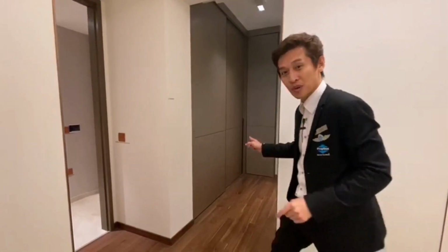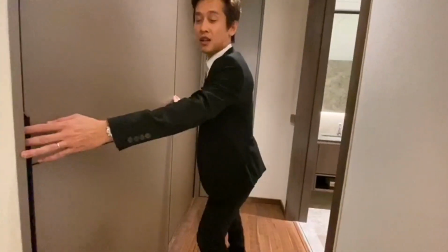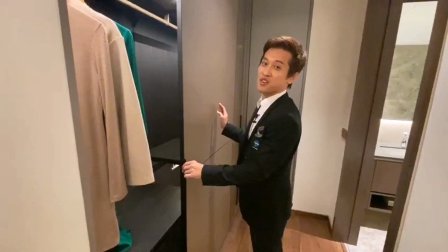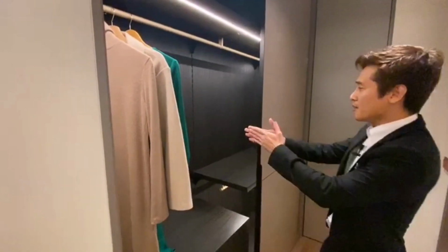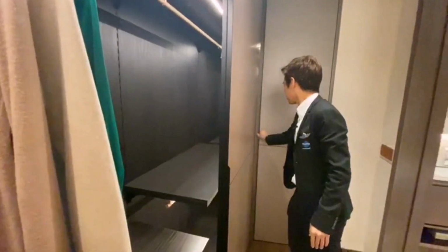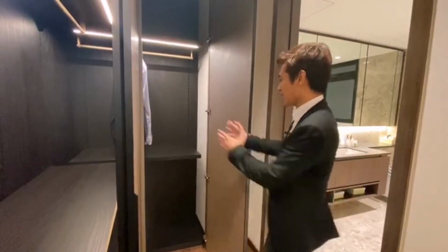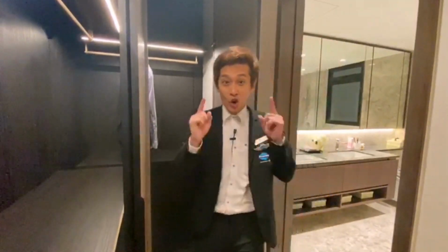I love this walk-in wardrobe area. Come. My wife and I will never have to fight for space anymore. Why? Ample storage space all the way right to the end. Double door. As a husband with less clothes, I'll conquer this space. Toilet.